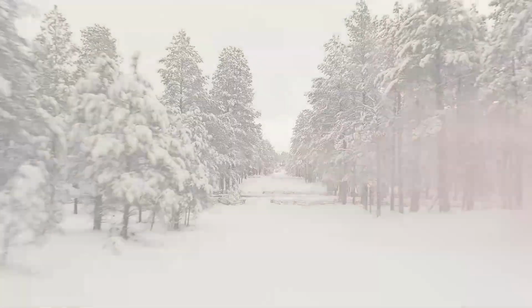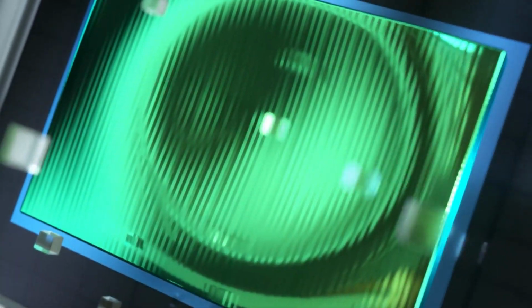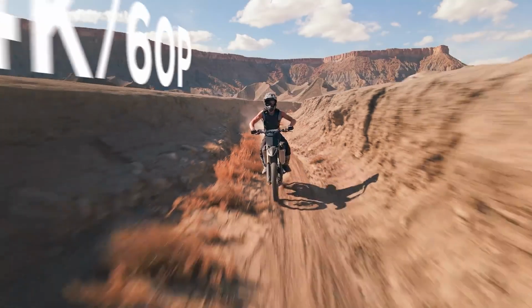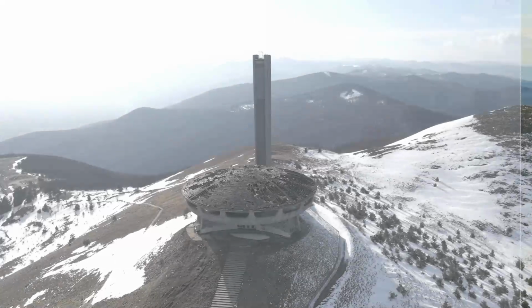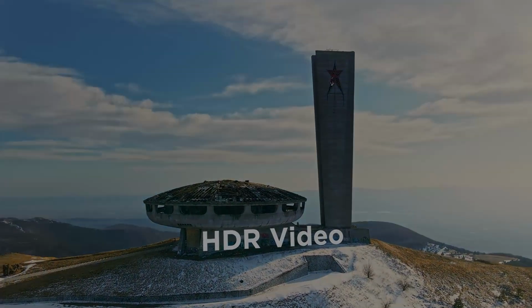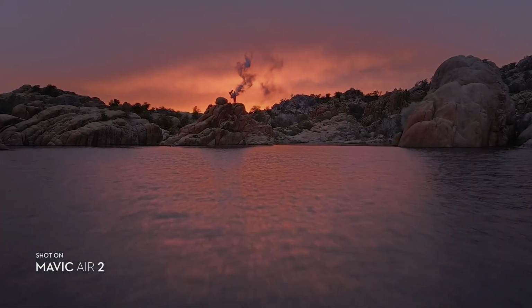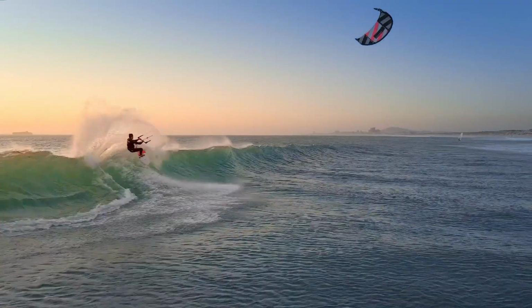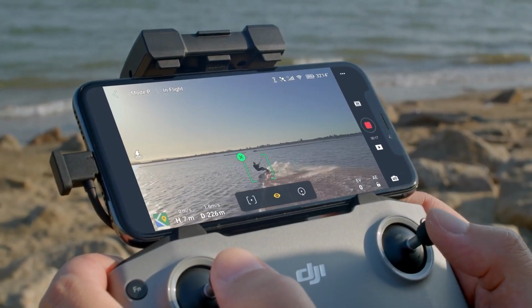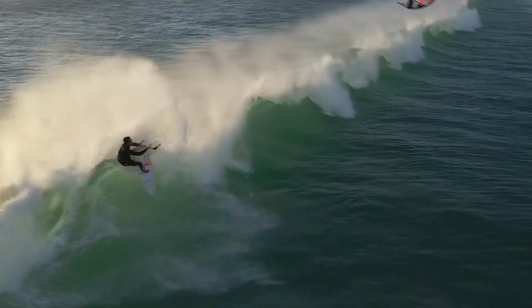And when I say that it packs a punch, it really does that in the camera department, with its ability to capture impressive 48 megapixel photos with a half-inch CMOS sensor with a 3-axis gimbal providing 4K 60 FPS video. The secret to its incredible HDR video is a high-performance quad-Bayer image sensor and OcuSync 2.0 that has a video transmission distance of up to 6.2 miles or 10 kilometers. It can also deliver 1080p FHD resolution live stream directly from the drone's camera.